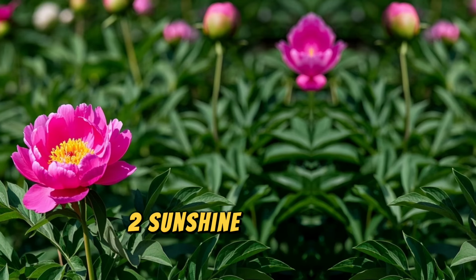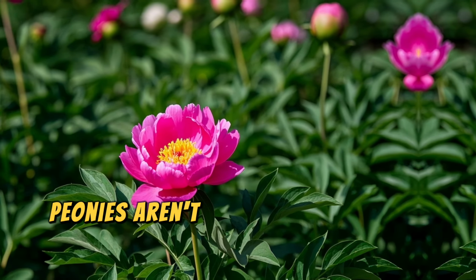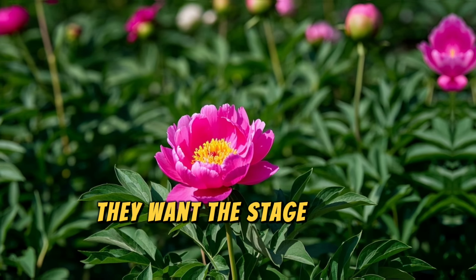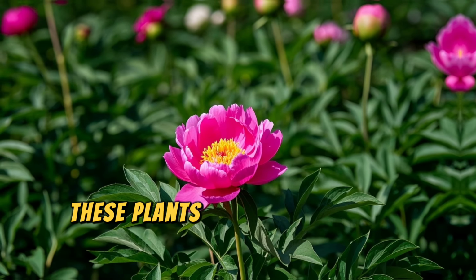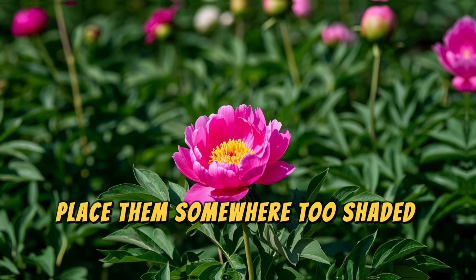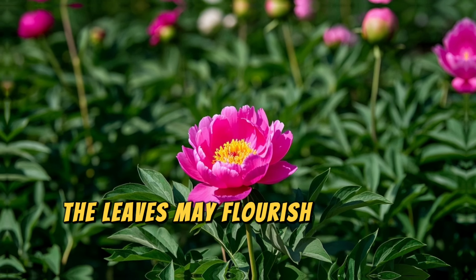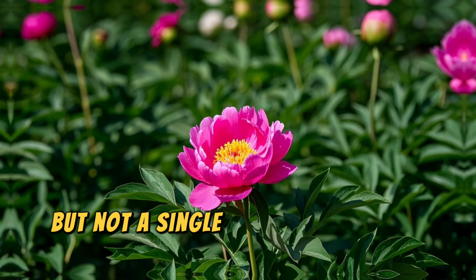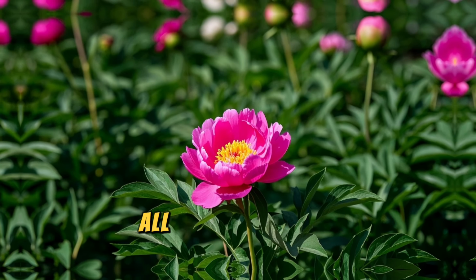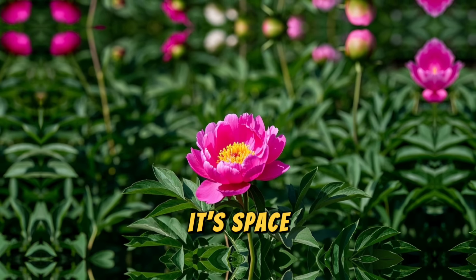2. Sunshine and space. Peonies need the spotlight. Peonies aren't shy, even if they take their time. When they're finally ready to bloom, they want the stage all to themselves. These plants don't thrive in the shadows. They crave the spotlight. Place them somewhere too shaded or hemmed in by larger shrubs, and you'll notice something strange. The leaves may flourish, wide and lush, but not a single flower will appear. That's what gardeners call a blind peony. All show, no bloom. And it's not just sunlight they need, it's space.